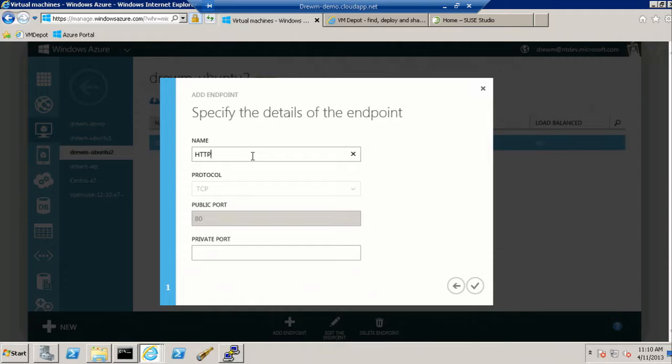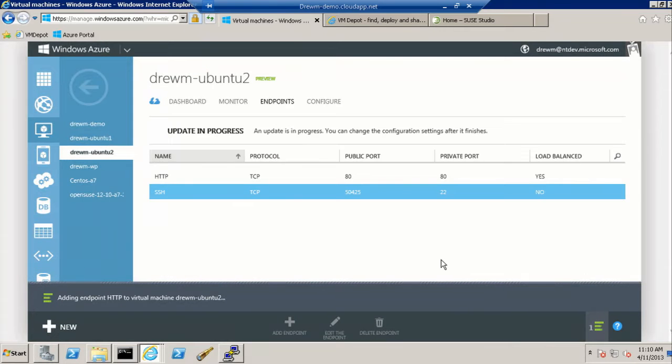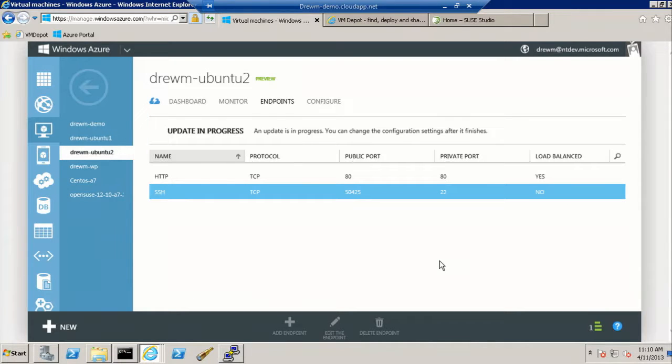And here, again, I'm going to put it for the machine, port 80. And so this is going to provision that endpoint out, and traffic will be split between those two machines as it comes in. If one of those machines were to stop responding, have a hardware failure, the load balancer would then redirect all the traffic to the remaining machine.